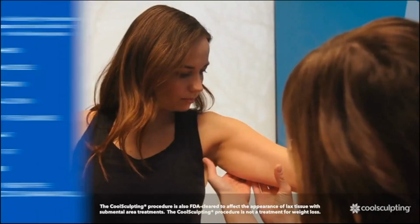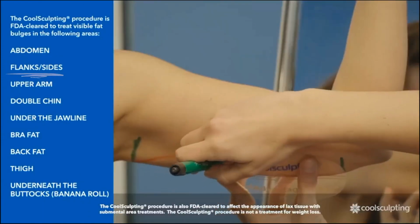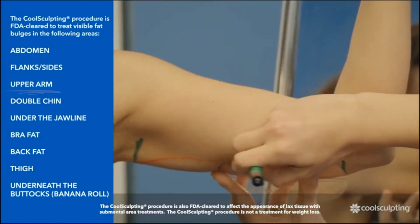This device can treat many areas of the body, starting with the submental or below the chin, upper arms, bra roll, abdomen, and flanks.